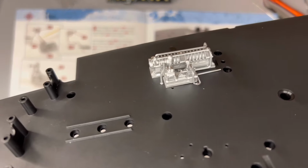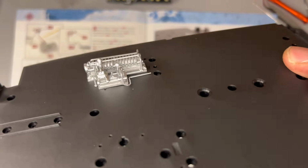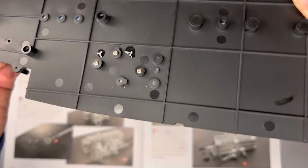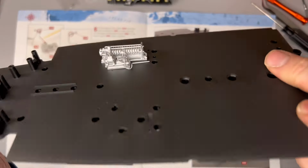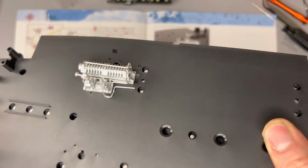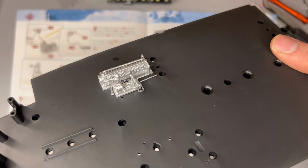And that is that attached to that. It's cool. Look at that, guys. Little tip, guys, I've just put a bit of glue underneath just to make sure they don't come off. But that is looking pretty cool at the minute.